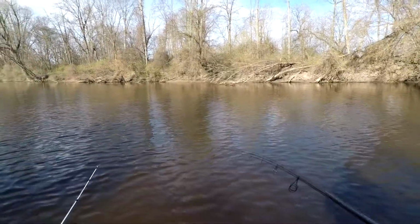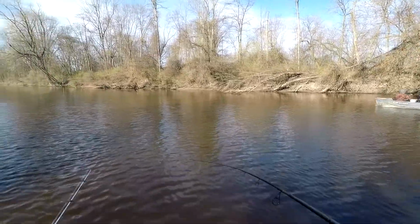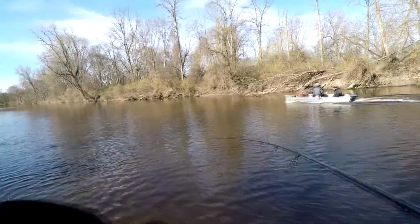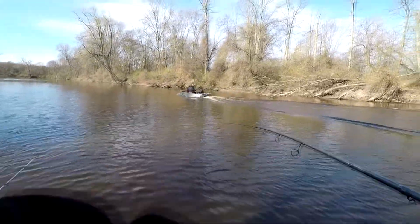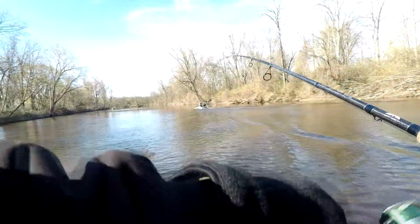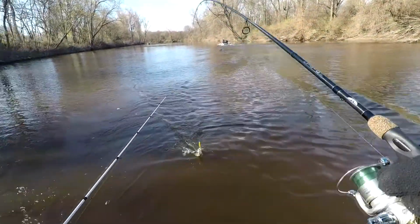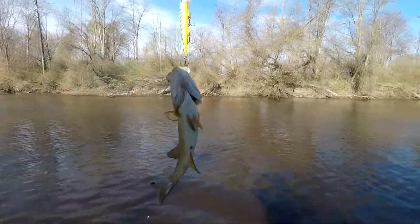Another one on. Doesn't feel too big, but it might be a walleye because it's staying down. Did you see a fin? Is that a bass? Another bass. Goddarn it, all I want is a walleye, not a little bass.